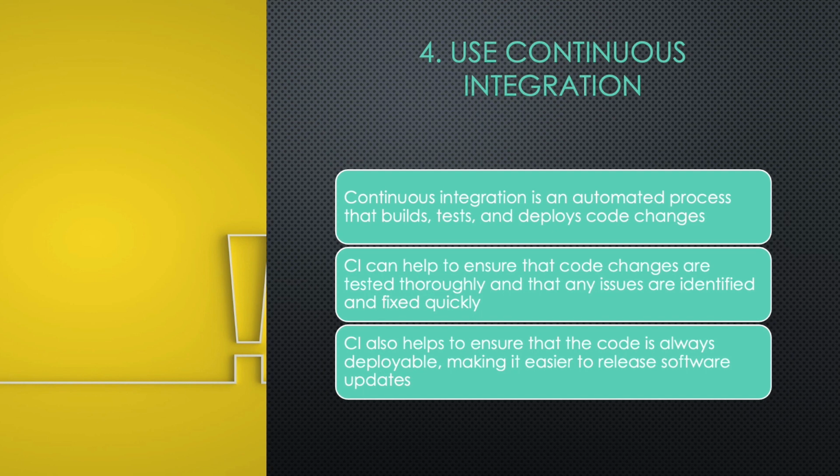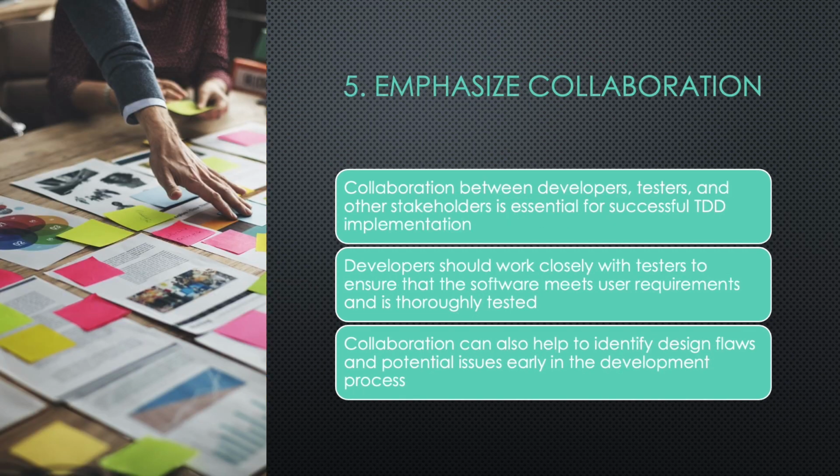4. Use continuous integration. Continuous integration (CI) is an automated process that builds, tests, and deploys code changes. CI can help to ensure that code changes are tested thoroughly and that any issues are identified and fixed quickly. CI also helps to ensure that the code is always deployable, making it easier to release software updates.